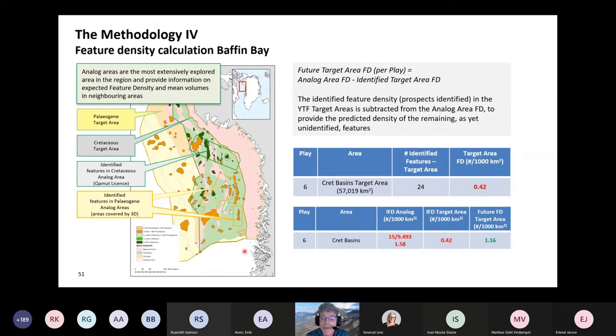in the target area. And that is simply the analog feature density minus the already identified feature density in the target area. In these examples, there are 24 features already recognized in the Cretaceous Basin target area over here, which gives an identified target area feature density of 0.42.